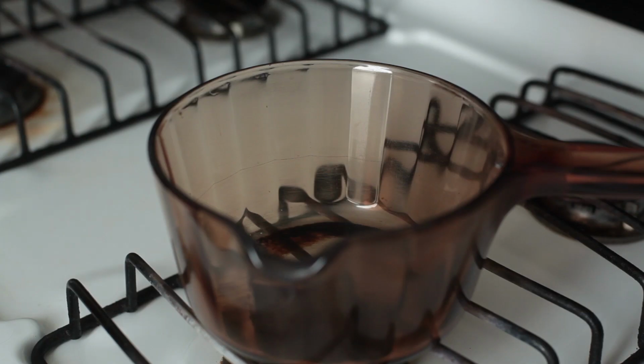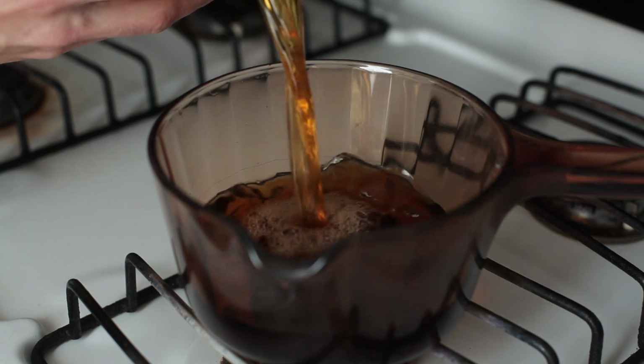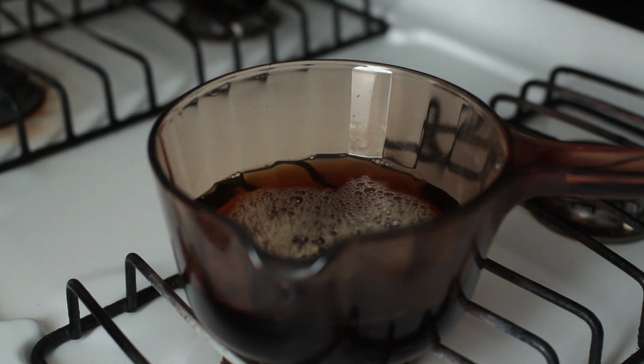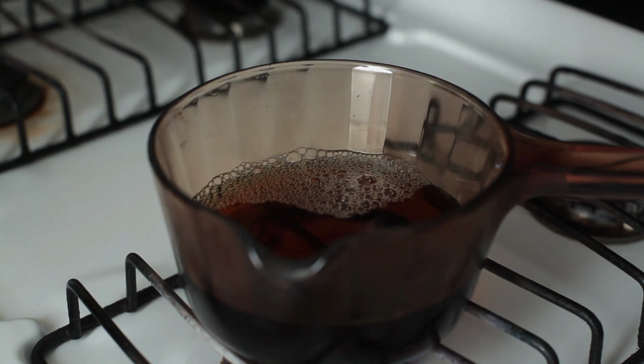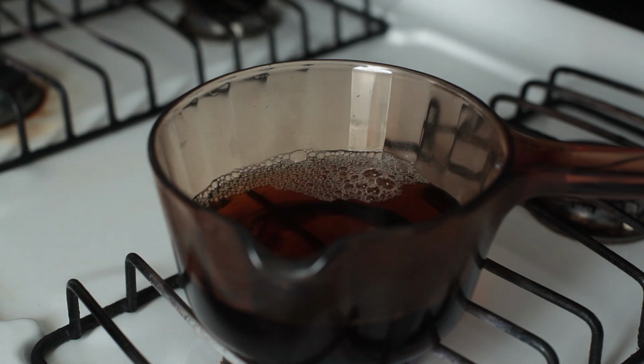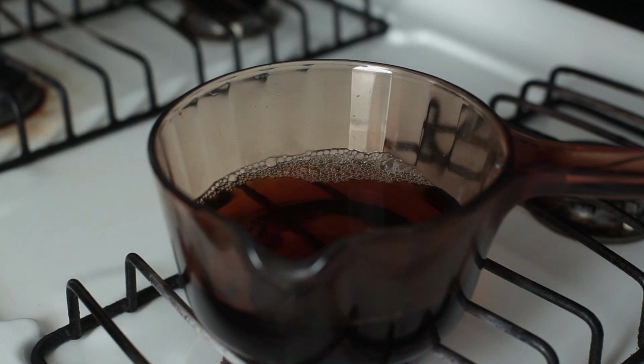Now, because we've already made our extraction and let it cool down, all I have to do is basically bring this up to a hot enough temperature for this hot chocolate. So first I'm going to pour 12 ounces of my extraction into this pot. And then just turn it on. And it'll just take about 2 to 3 minutes for it to heat up. And then we don't want it to boil. We'll just bring it up to about a simmering temperature. So right now it looks like it's ready to go.